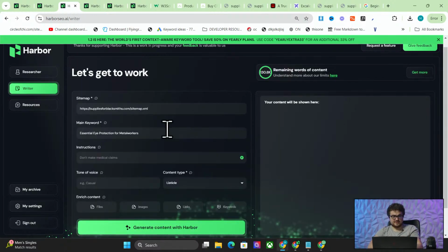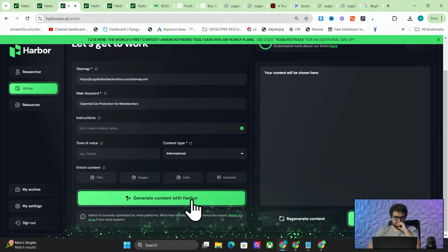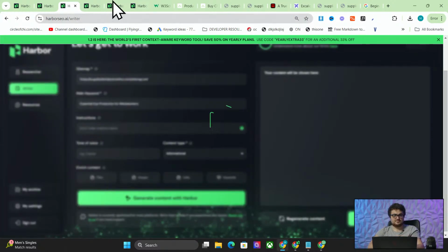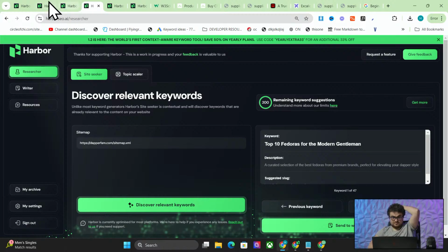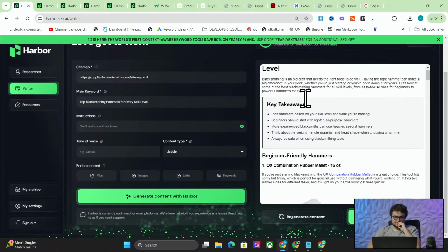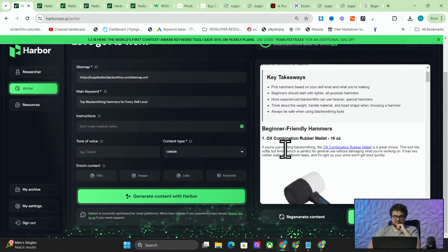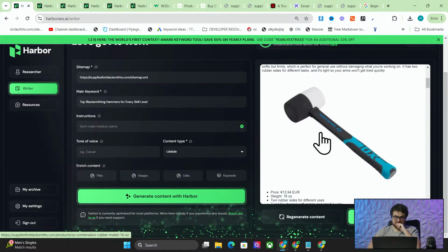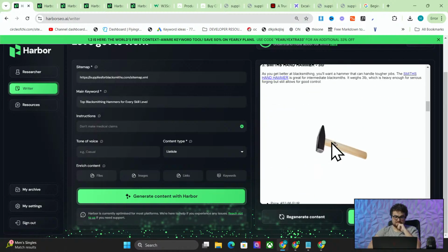So we'll send this to writer here, and we'll do informational, and we'll generate content with Harbor. It's that easy. I was just looking for the right keyword. Oh, we already have one here: Top 8 blacksmithing hammers for every skill level. Beautiful. Okay, so what's this? Beginner friendly hammers. It's not a hammer. That's a mallet. Yeah, true. There probably aren't enough hammers, to be fair.